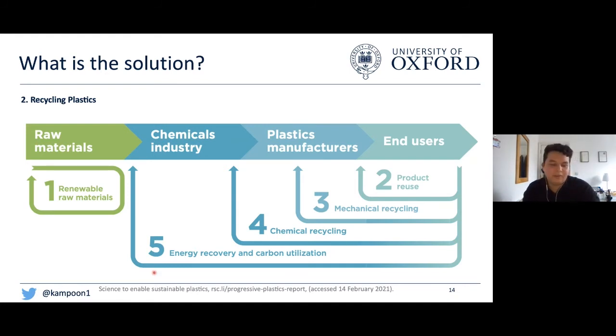And then finally, as a last resort, we can burn our polymer if there's no other recycling options available, recover the energy from that combustion, and couple this with what we call carbon capture and utilization technology. So we burn it, the CO2 released can be captured, and then we can either store that to avoid it going into the environment, or we can use it for something useful.